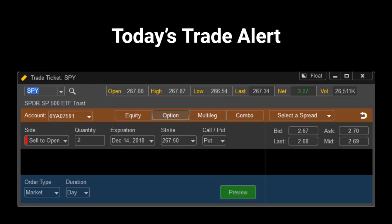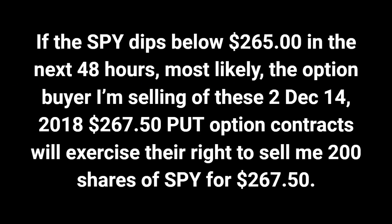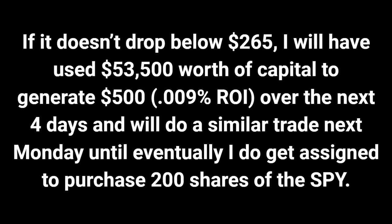So most likely, if the SPY drops a little bit today, we will get filled and then be ready to enter into a covered call tomorrow. Now, the buyer of the put option most likely wants to see the SPY dip below 265 in the next 48 hours in order for him to want to exercise his rights. If it doesn't drop below 265, we will have used $53,500 worth of capital to generate $500, a 0.009% return over the next 4 days, and we'll do a similar trade next Monday until eventually we do get assigned to purchase the 200 shares of SPY that we desire to have in our portfolio.